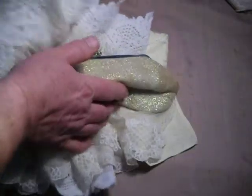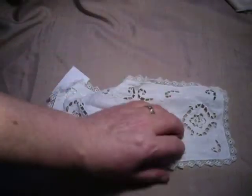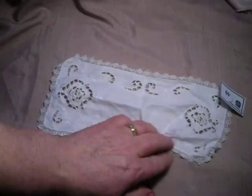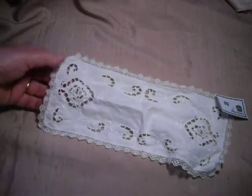Anyway, right, moving on to my actual swap. I thought I'd just stick that there. Look, see, some of them are really pretty, and that was 50 cents. Maybe the wrong side of it. Yeah, we get heaps and heaps of doilies in this country.